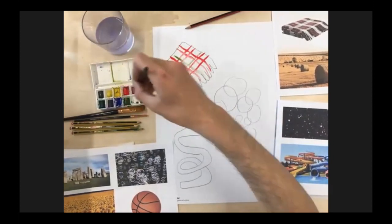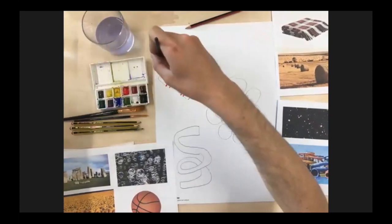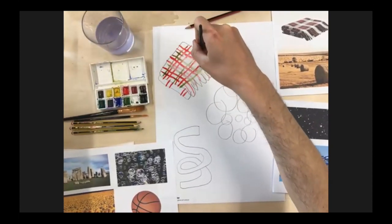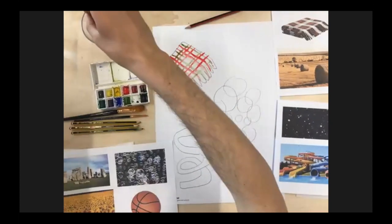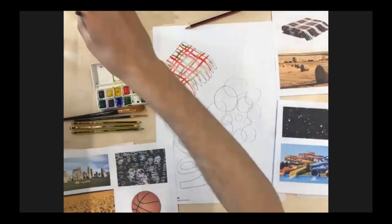It'd be great to hear what people have chosen at home as well. Yeah, that would be fantastic. If anyone wants to let us know what they are drawing, pop that into the chat box. Louis is doing a very basic illustration of the blanket. That's one of the images he's chosen. He's also got bubbles and a water slide.